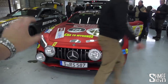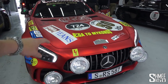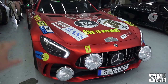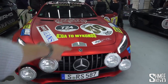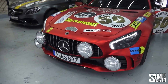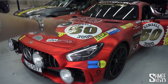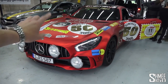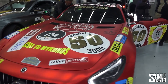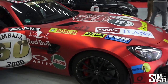And this is in the same sort of red with the loose rally stickers like it had, although now it also has Gumball stickers, it has the Mille Miglia sticker, and it has probably a Rally Germania sticker somewhere and all sorts of other things, yes, there on the front. But it also has the four spotlights on the front, just as it had on the old car. And instead of having 585 horsepower, this has 610, so about 25 horsepower more than the standard AMG GTR.